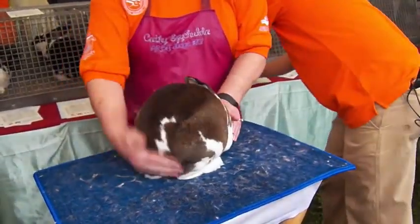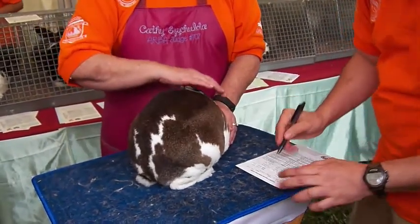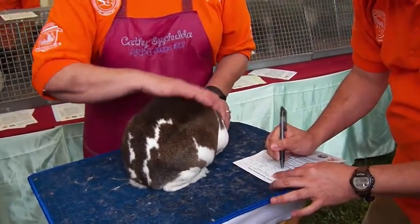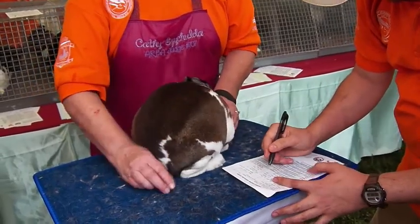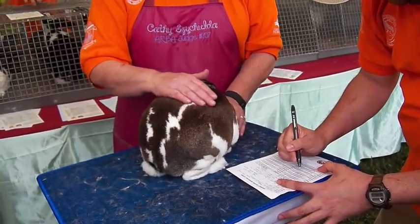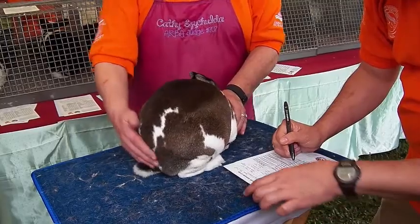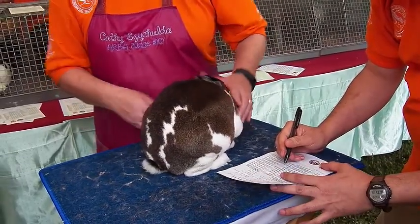Number 2, better in type. Buck has a good head and ears, good shoulder, midsection, nice turn up behind. He has a nice type. He's a little off in his coat, a little longer in that guard hair protrusion, spoiling the overall coat. I actually like his body quite a bit.